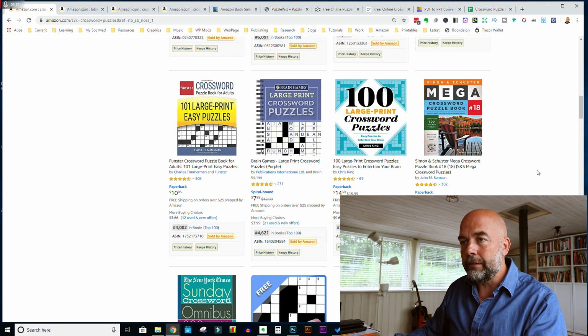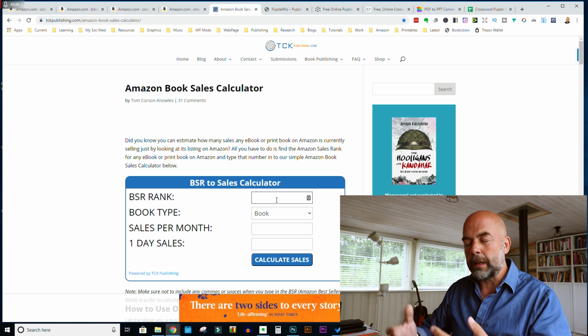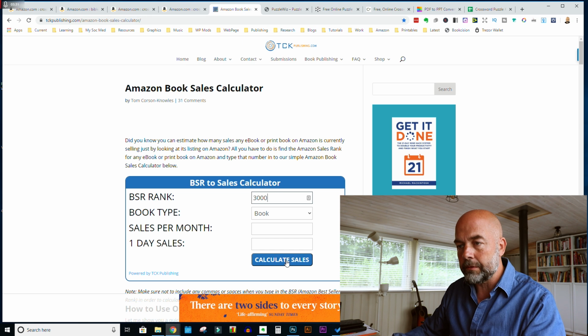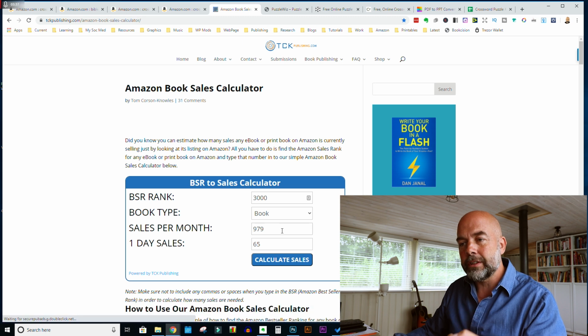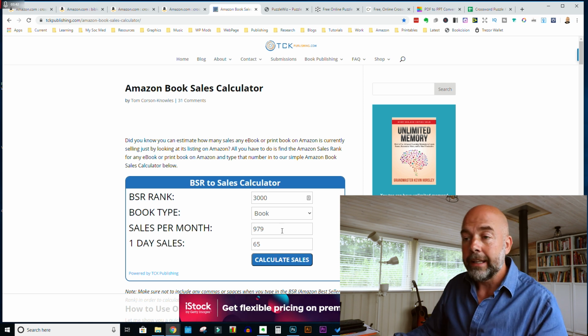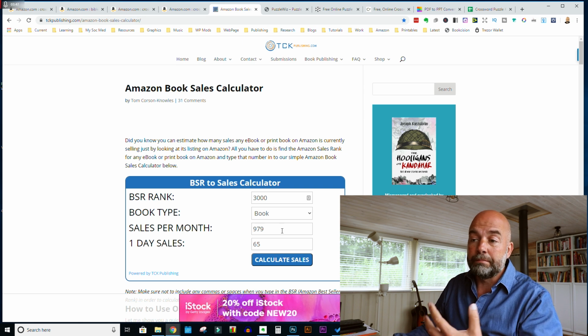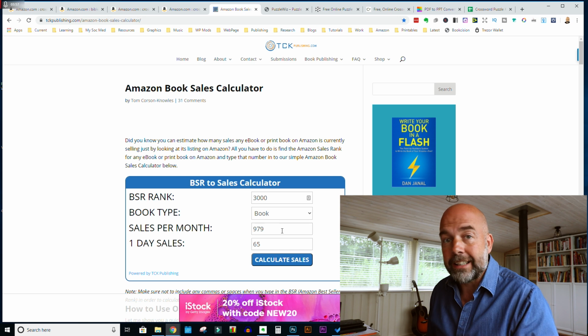So if we want to get an idea of how many of these books are selling per month, we can go over to our Amazon book sales calculator. So what I'll do is I'll put in a conservative number. Let's put in, say, 3,000. A lot of them were around about 2,000, but we'll use that and we'll calculate sales. So even at 3,000, they're still selling 979 books per month. That's about 65 a day. Now, if you're making $2 profit per book, that's nearly $2,000 per month in royalties, which is excellent for one book.